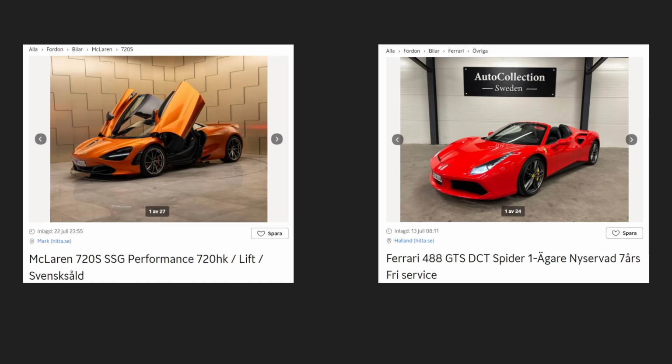7 years of free service. Oh, so it comes with 7 years of free servicing on the car. Well, that's kind of a good deal. That seems like the kind of thing you buy and keep for 6 years and sell for a profit. And the 488 GTS is like a special trim of the 488. I think so, yes. So it would be comparable to the 720S.